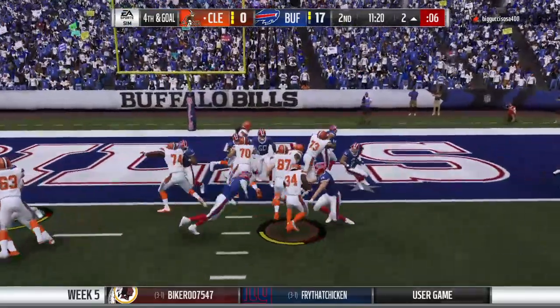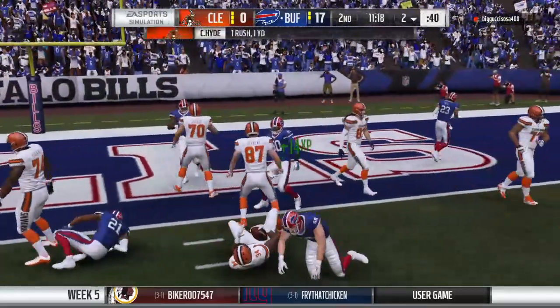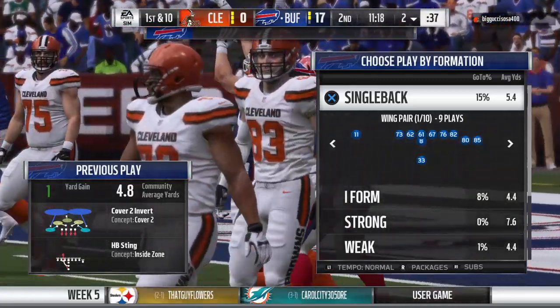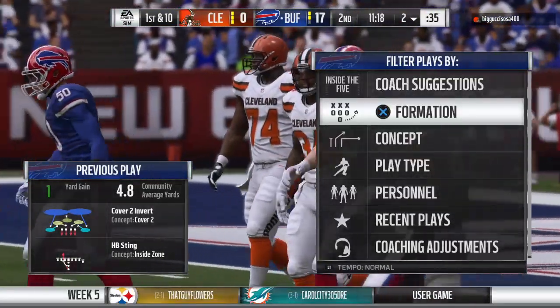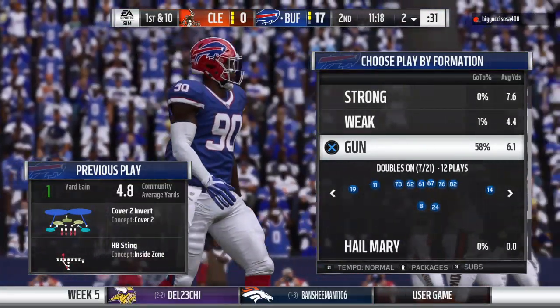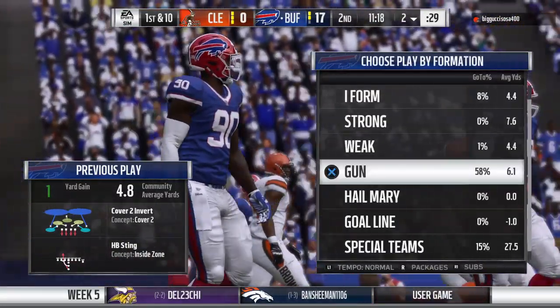Running for it. Here's Hyde. He's fighting, but they're not going to let him in. Stopped at the 2-yard line. Tackle made there by Matt Milano. A chance to get some momentum here in the second quarter, getting their first trip into the red zone, but unable to get it across.